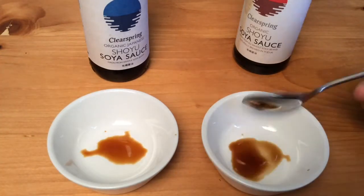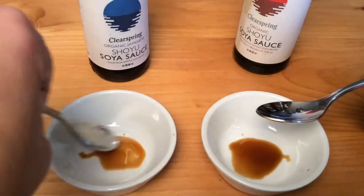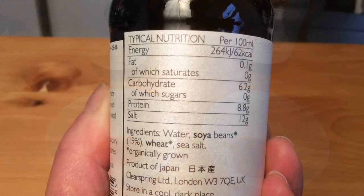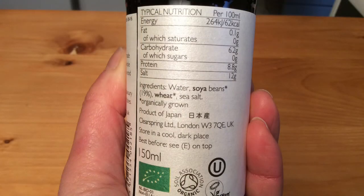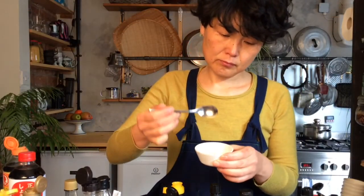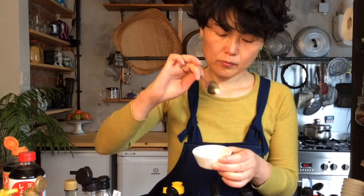Both have very simple and clean ingredients: water, soybeans, wheat, and sea salt. You may notice it says wheat rather than wheat flour. Most Chinese soy sauces are made from wheat flour, which makes the process faster. But Japanese shoyu is naturally brewed from wheat grains. This is one of the major differences between Japanese and Chinese ones.